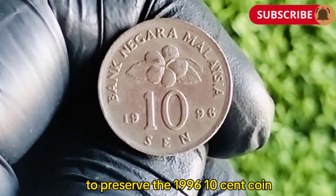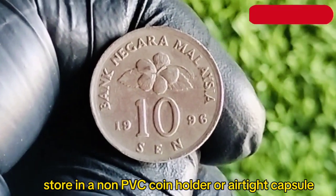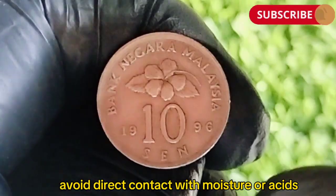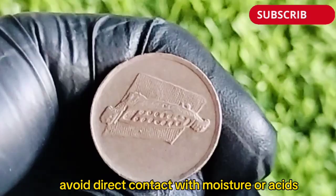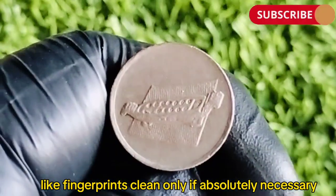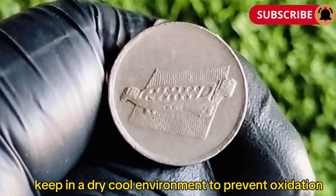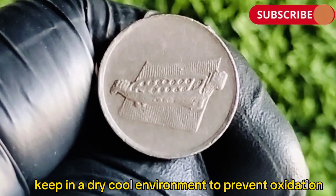To preserve the 1996 10 sen coin, store it in a non-PVC coin holder or airtight capsule. Avoid direct contact with moisture or acids like fingerprints. Clean only if absolutely necessary, using distilled water and a soft cloth, no chemicals. Keep in a dry, cool environment to prevent oxidation.